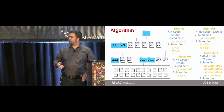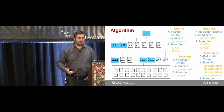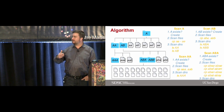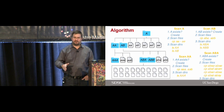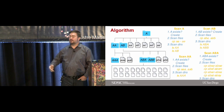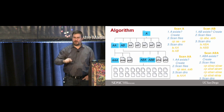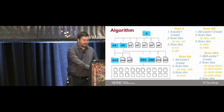Assuming the yellow is a message and the blue is an action taken by a worker, the first thing that happens is a worker is told to scan directory A. It verifies that A exists on the source. If it does, it's going to create it on the target. Then it looks at the files and sends a message. It doesn't move the files; it immediately sends a message to get someone else working. Then it looks at the number of directories and sends messages, and then it goes back about its business and picks up the next message.